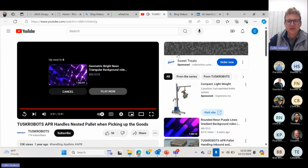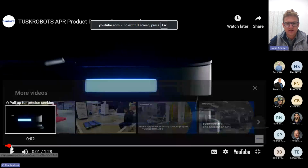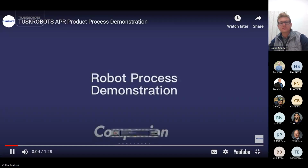One more. That was just a look into the shuffle slide system, which is pretty unique. That's how they solve the problem of getting pallets from the ground onto the robot. So here's another video.